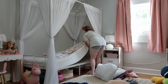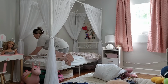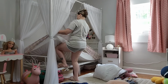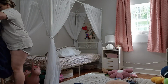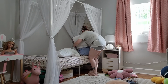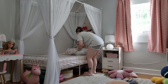I actually keep two bed sets per bed so that whenever I'm washing the girls' sheets, I can go ahead and put on another sheet set if I need to. And this just saves a lot of time. So while their bedding is washing, I can go ahead and get their beds made up without having to completely wait. But their blankets and pillowcases and all that were finished in the dryer. So I'm going to go ahead and put their pillowcases back on and get their beds made up. And then later on, we'll be adding their comforters when their comforters are finished in the dryer.